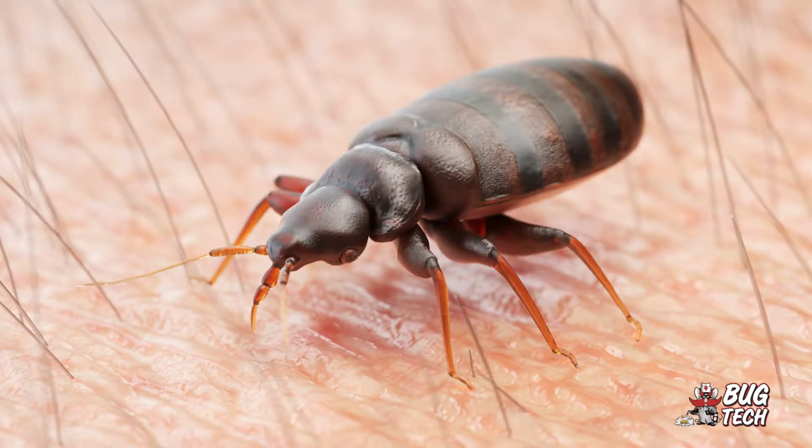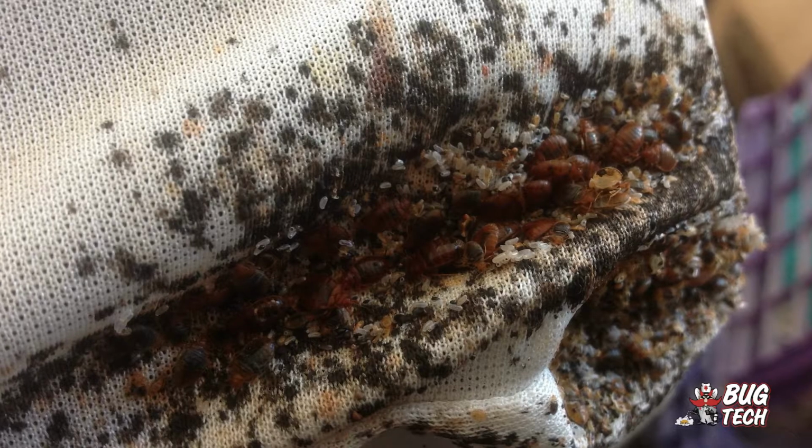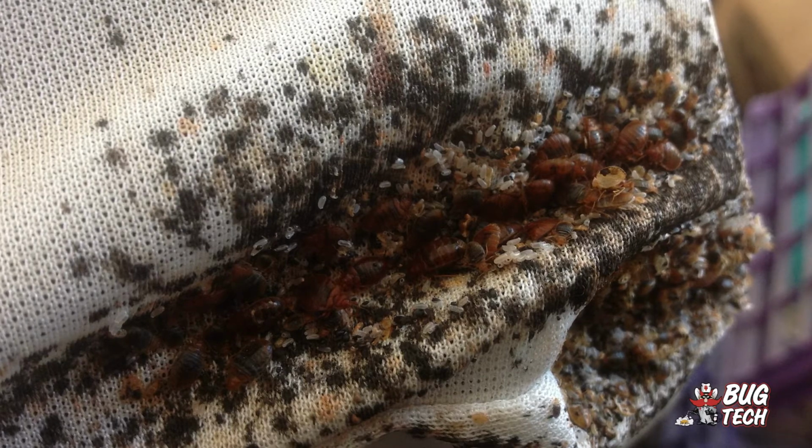50 years ago, bedbugs had been all but wiped out. However, since the 1980s, there's been a sharp resurgence. According to the U.S. Centers for Disease Control and Prevention, this has happened partly because bedbugs have become resistant to some pesticides. Today, many pest control experts consider bedbugs to be the number one infestation problem in the U.S.